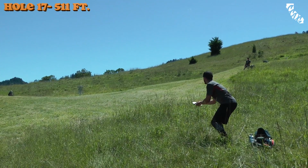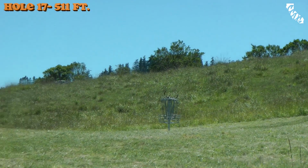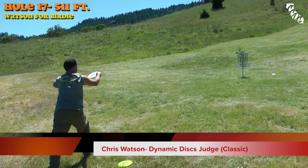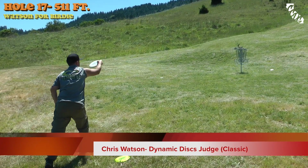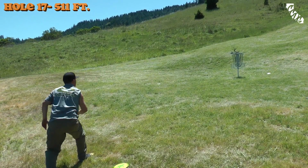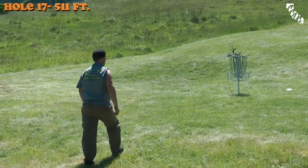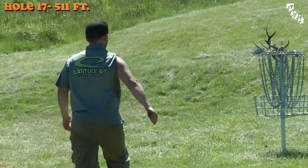Nick has a look for birdie, but it's pretty far. He's got his jumper. Well, he's going to be putting again. And Chris, you've got a look for it too. Yeah, good one to get. Honestly, I can't even remember what happens here. Oh yeah, no, I do. You make an awesome putt. I made one. You made one.